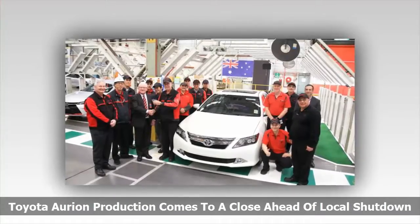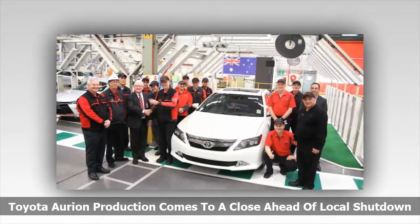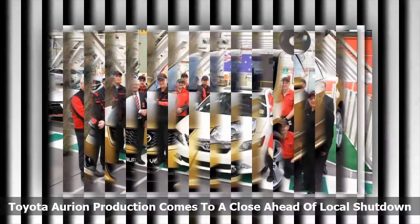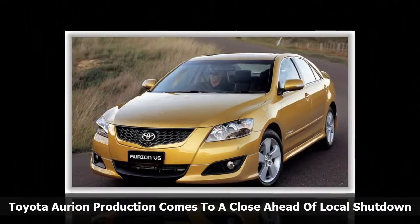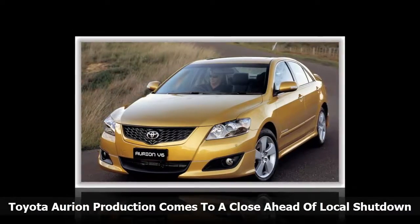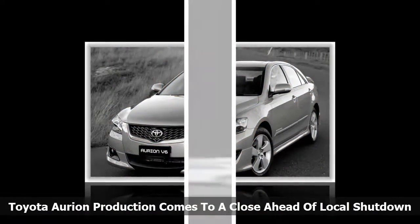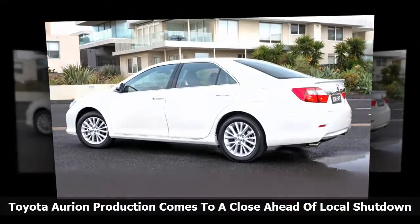£30,930. The final Australian-built Toyota Aurion large car rolled down the automaker's Altona production line last week ahead of the full closure of the Victorian facility, which also builds the Camry, next month. After 11 years of production, the Aurion racked up a build tally of 180,000 units across 2 generations, divided between 110,000 for local consumption with a further 70,000 exported.